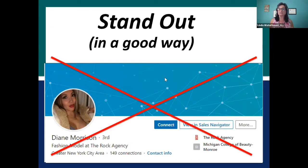But the other 2 things that are really important are to have a profile picture. Now, Diane here is a fashion model, and she might be able to get away with a profile picture that looked like this. But for the rest of us, I think we need a more professional picture. The last thing that people need to work on is their headline.